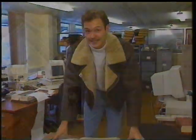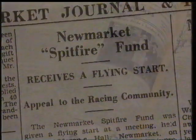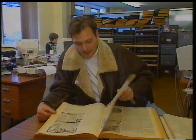To find out more about the fund, we've come to the offices of the local weekly paper, the Newmarket Journal, to look at their old wartime copies. 31st of August, 1940. Newmarket Spitfire Fund receives a flying start. Looking through the journal, you can see how the fund got bigger.